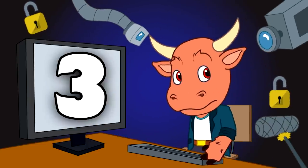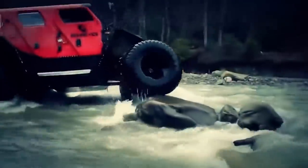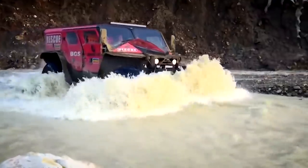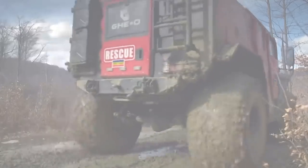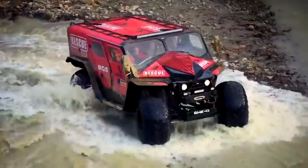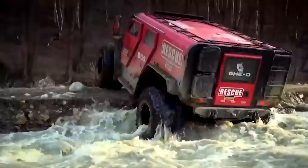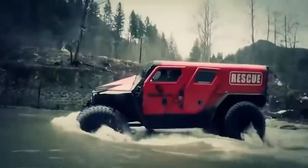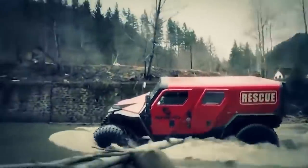Number 3. Gio Rescue. This off-road vehicle, designed and built by Romanian company Gio, looks for all the world like a dune buggy, one you would see skipping across the sand dunes at the beach on a summer's afternoon. The difference is, this buggy or ATV is a giant in comparison.